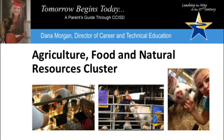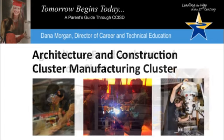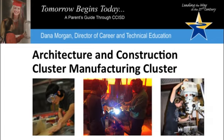You see the grand champion steer there going across the auction block to be sold, and then I included this picture with the little swine there because I thought it was cute. I thought it was a cute little pig. But like I say, we have a lot of courses. We have a strong ag program. I encourage you to take a look at that. You can talk to your counselors to see everything that's available under that area.